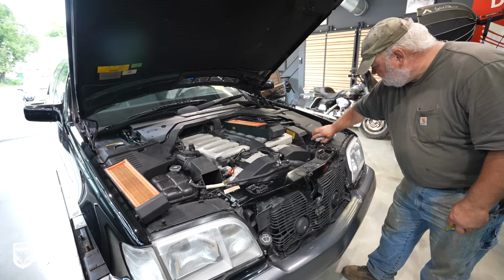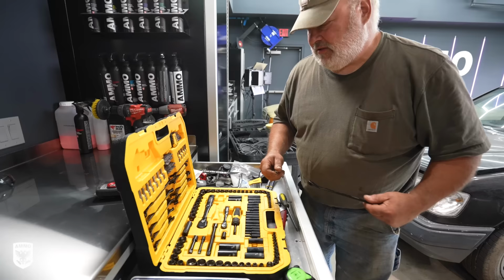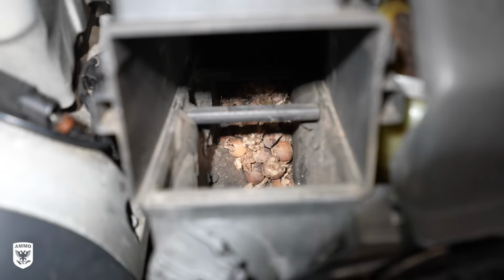Now, the next day on the weekend, I called in my buddy Jim, who's really good with Mercedes, to try to help me figure out what's going on with this thing. How do I get this thing started? First thing, he opened up the air box and, of course, packed with acorns. And the engine, of course, wasn't getting fuel as well.